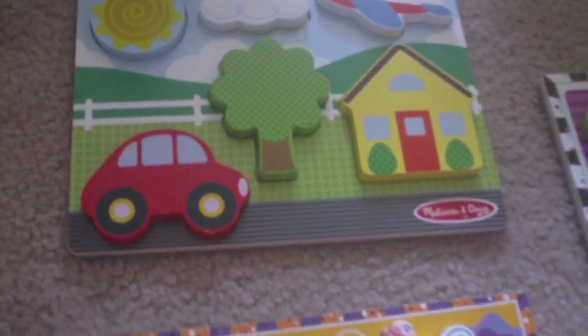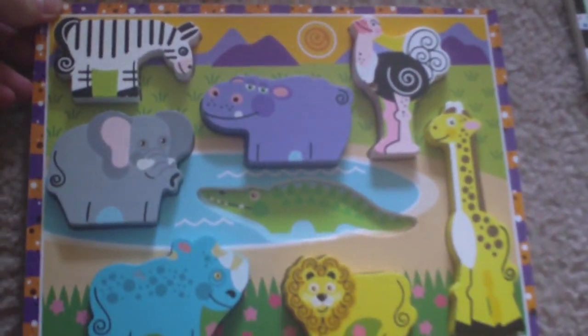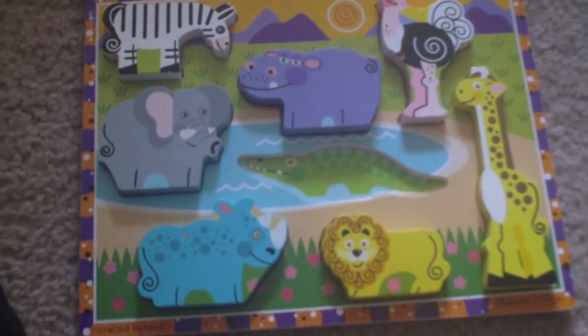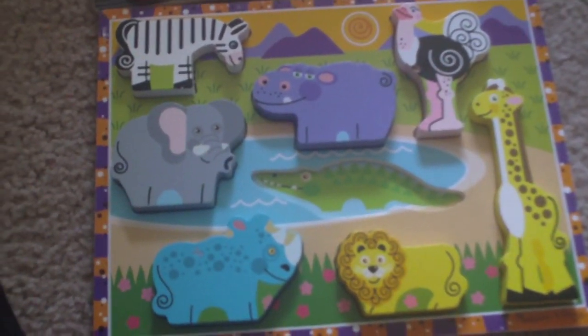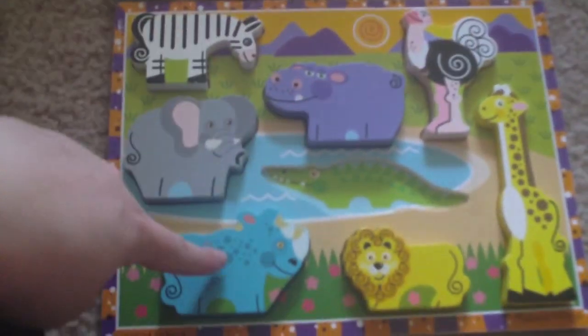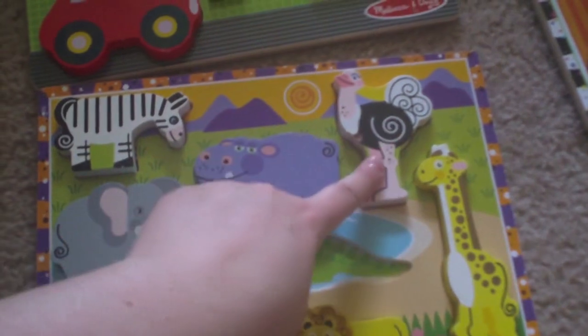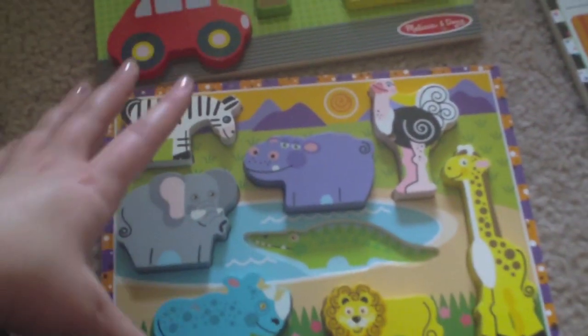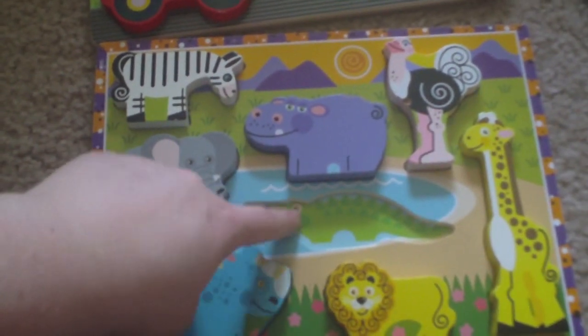A recent addition is this chunky puzzle. It's safari animals. I got it after we started going to the zoo a bunch because Hannah really likes the zoo animals. So she can say zebra, elephant, hippo, rhino, lion, giraffe. Ostrich she calls bird, and she has a really funny way of pronouncing alligator. Now, you'll notice that the alligator is missing.